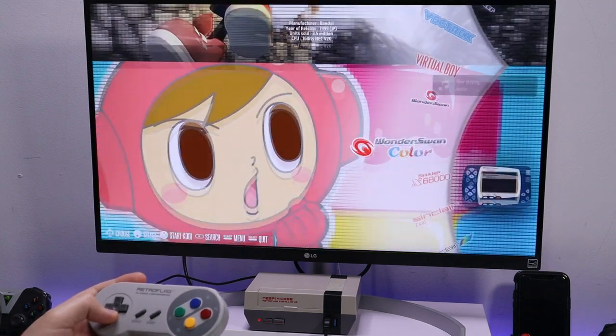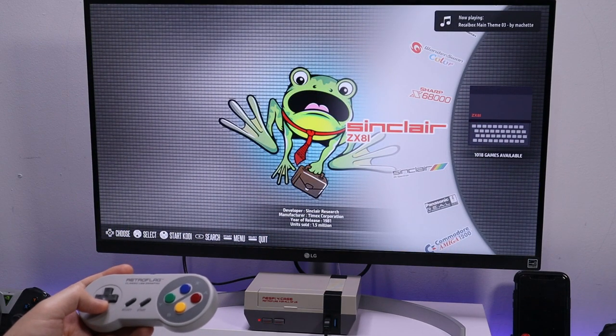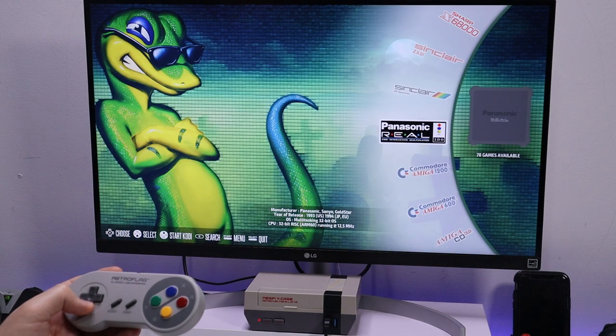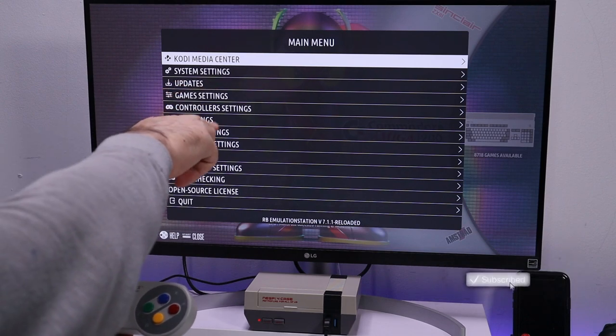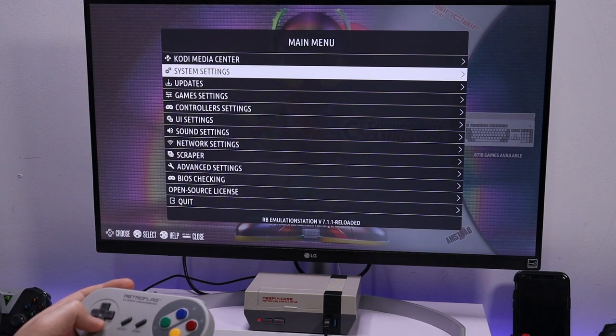Virtual Boy, WonderSwan, Sinclair ZX81 with 1,018 games, and then the Panasonic 3DO gaming system. Now to access the menu, if you press the start button, say for example, you can go straight to the Kodi application if you want to watch some content or stream some content.